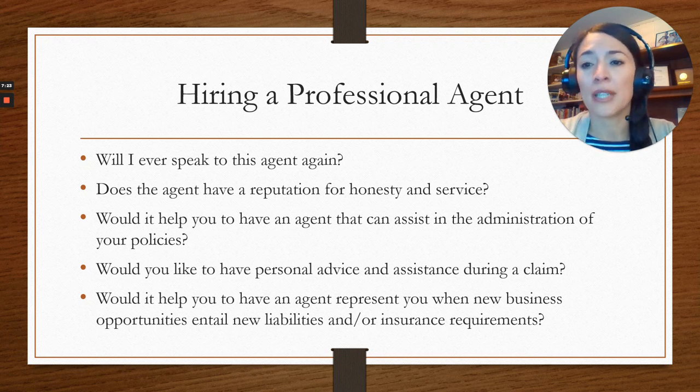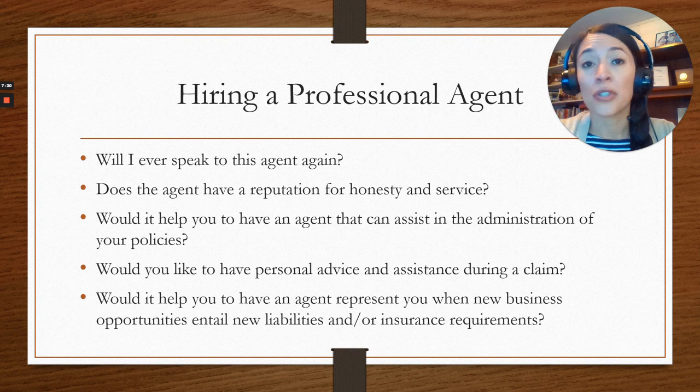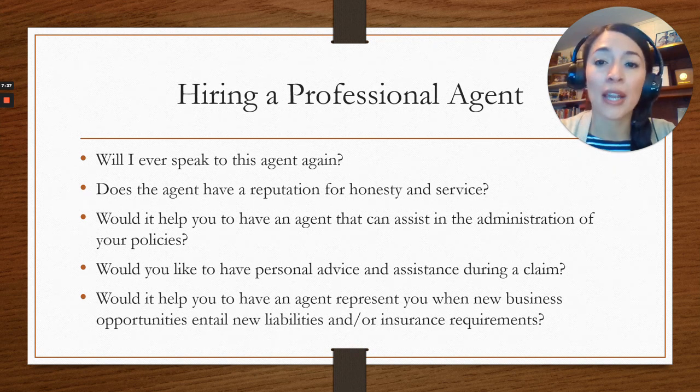Also, if it's a personal agent, does that agent have a reputation for honesty and for good service? The beauty of the internet is you can often look that up. You can often see, does this person have reviews? What do other people who have worked with this agent say?